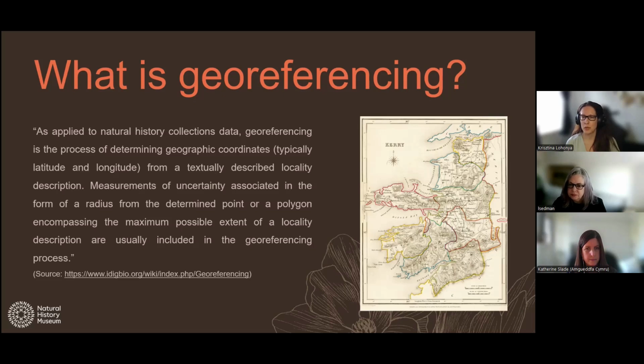It can also help connect collections from various institutes or various parts of the museum geographically. We can also connect collections that were collected by the same person. So georeferencing is essentially grouping together collections that might be housed in different institutes, and it also provides a lot of data points for further research for historians, natural historians and scientists.